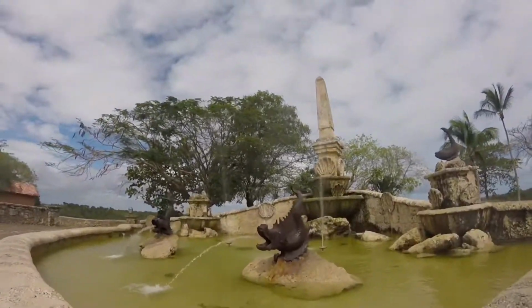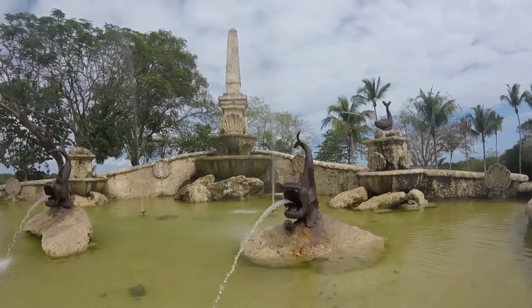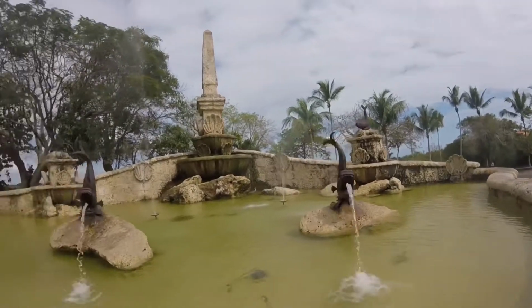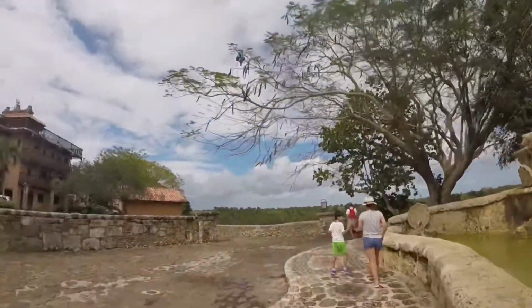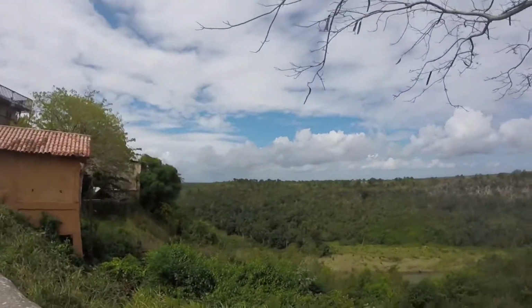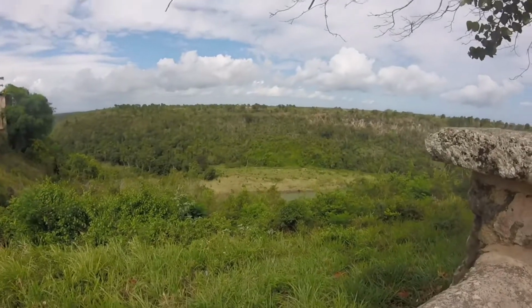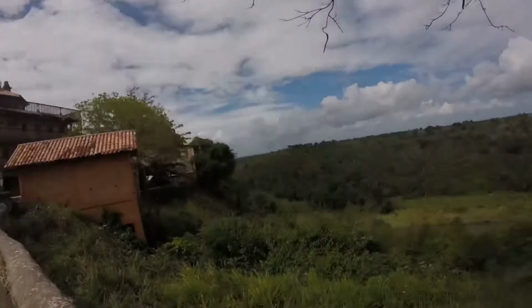Those fish kind of look scary. Wow, that view. You can see like a lot of stuff from here. Is that a river? That looks like it's a river. Oh, that's the name of the road. Oh, so that's how this place got its name. Chavón. Beautiful.